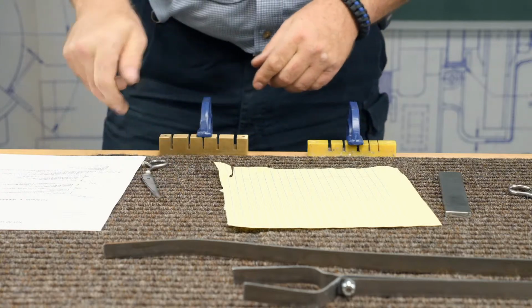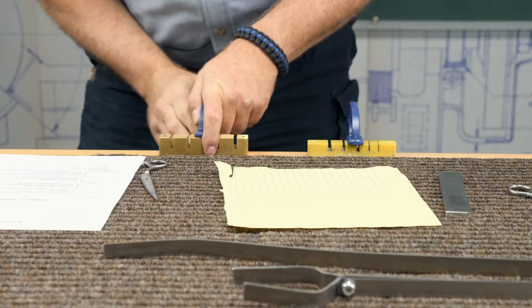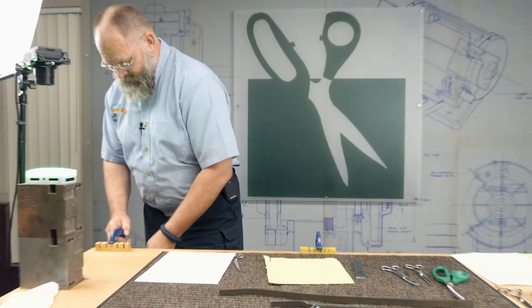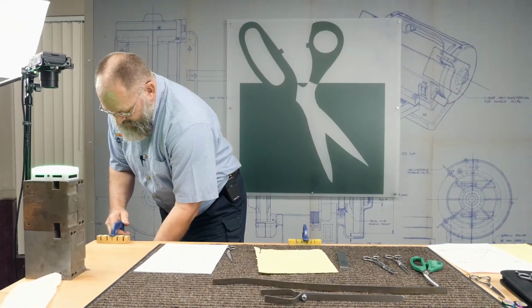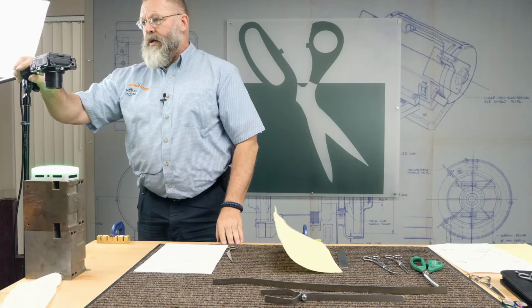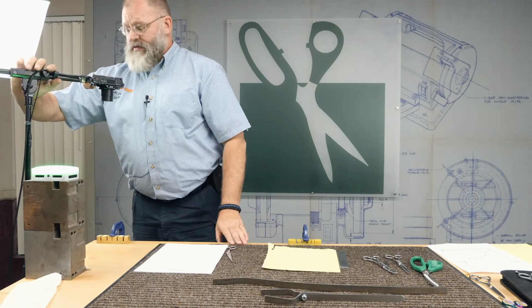Let's do the overhead. I get seasick here. How's that, Dan?